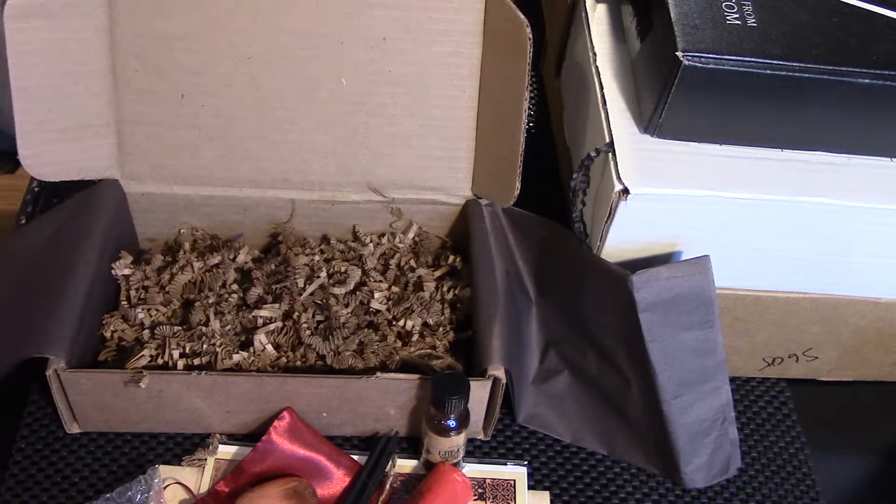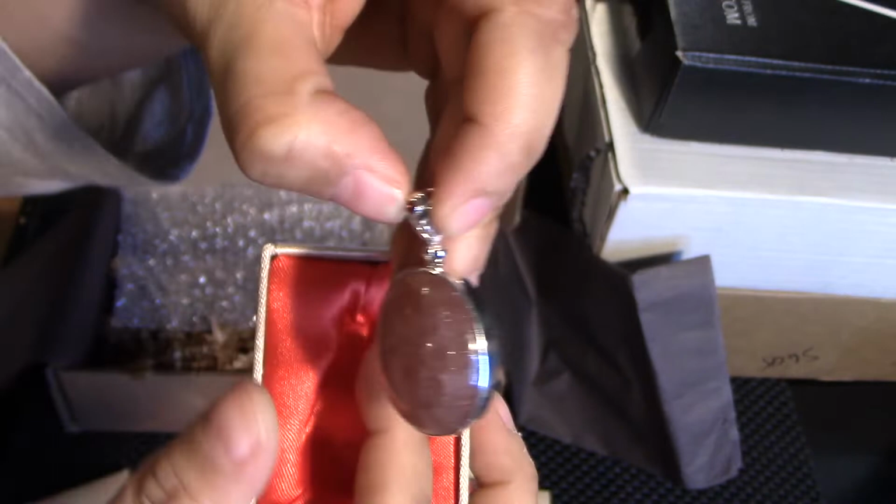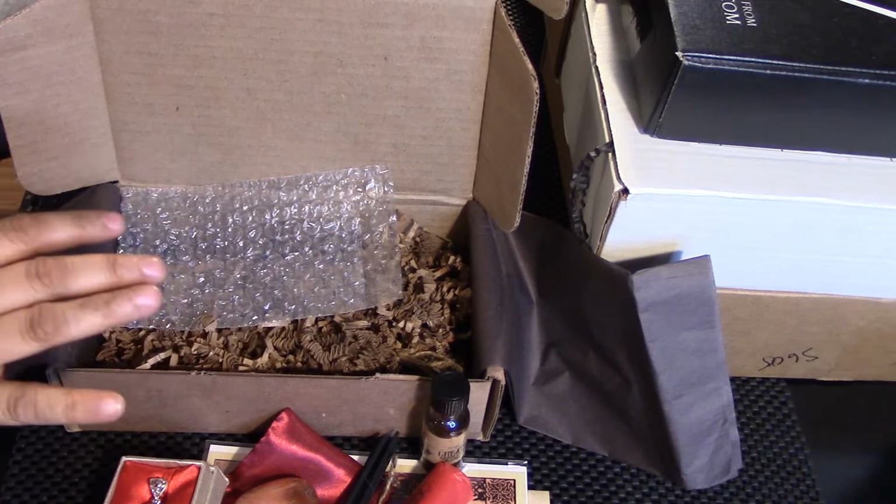And here it is. It's a cherry quartz. So beautiful. The garnet. Isn't that lovely? So beautiful. So, so lovely. I love how each box has very similar type items, but with a very different theme.